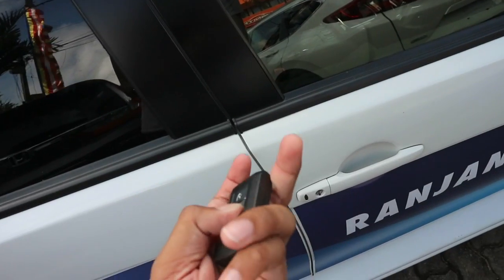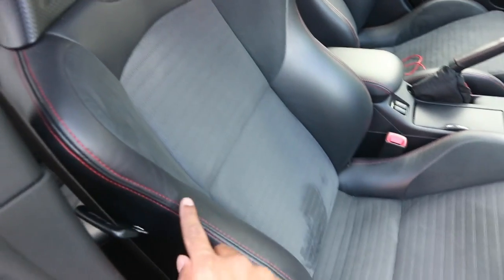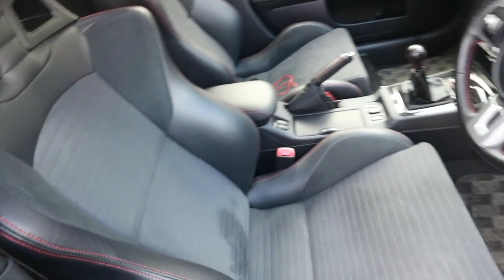Metallic white exterior, with black Recaro leather seats with red stitching and Alcantara inserts.